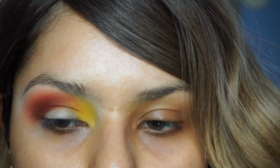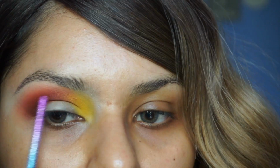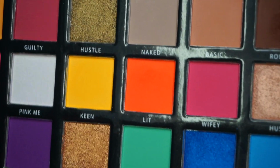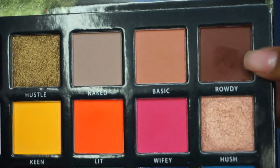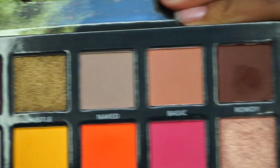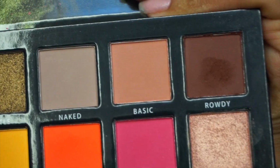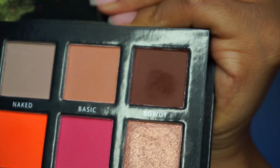Alright guys, I don't know what happened, but my camera decided to not film while I was doing these colors right here. I picked up some of this shade right here, Lit, and then something else that I didn't want you guys to miss was this color right here. This color, Rowdy, I just dipped my brush a little bit in it and you can see there was quite some fallout, but I guess it's not a big deal. A lot of these palettes do have a lot of fallout and it's pretty understandable, but I do want you guys to see how much fallout there is.